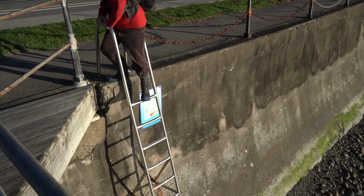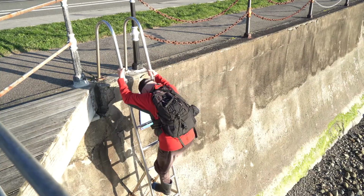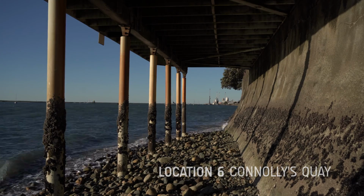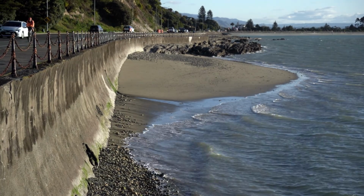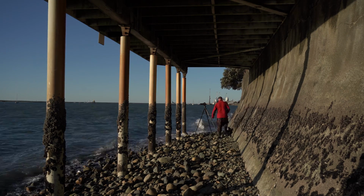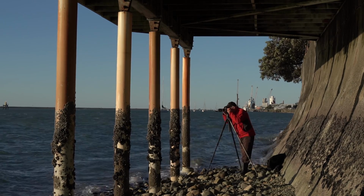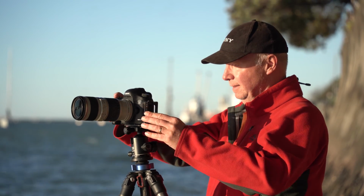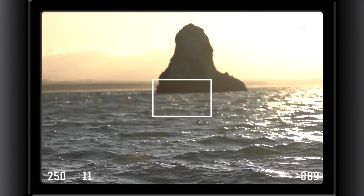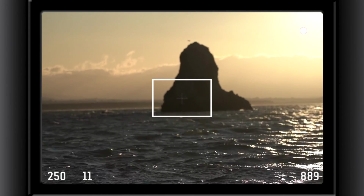Now we're here at location number 6, Five Shire Rock. By climbing down this aluminium ladder below Connolly's Quay, we get access to this tiny scarf of sand. It's only accessible at low tide. The idea is to try and capture a sunstar effect hitting Five Shire Rock. Incidentally, Five Shire Rock was named after the first settler ship that dropped immigrants off in Nelson in 1842. And the rock was named Five Shire because that ship hit it on the way back to England and sank. It was wrecked on Five Shire Rock, hence its name.